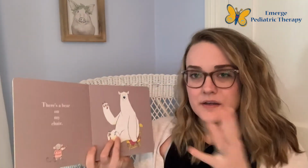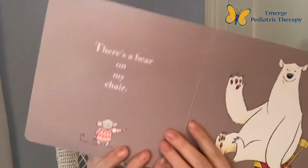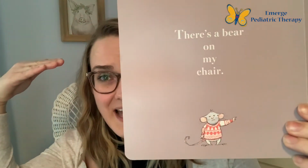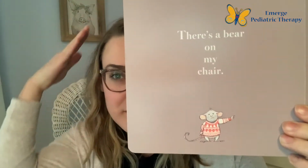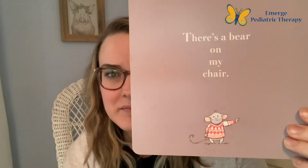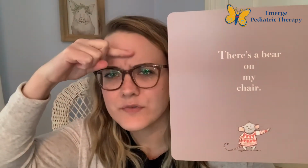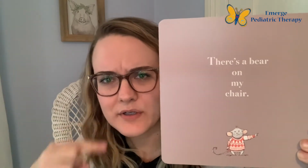So here's where I might ask, before we even start reading, I might ask my client or my child, what do you notice about the mouse? I am noticing that, let me pull it up here. I'm noticing that his ears are flat instead of up. They're kind of flattened down. I'm noticing that he's pointing and I see his eyes. They're kind of scrunched. His mouth is in a pretty straight line.